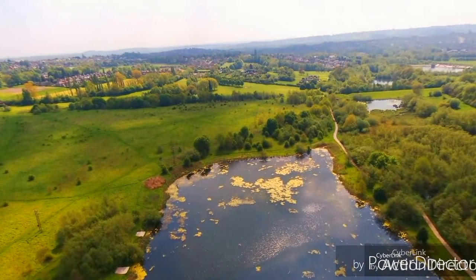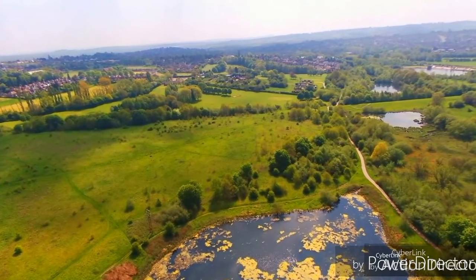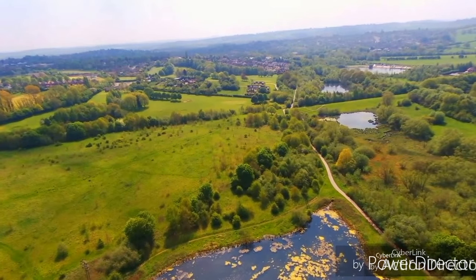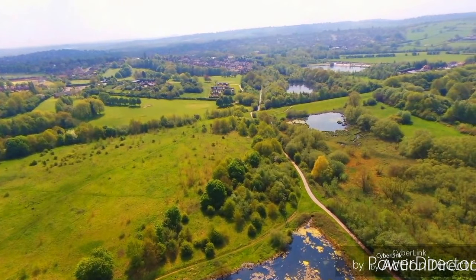As you can see, just look at this footage. You can see the clouds are moving away over the hillsides. Directly behind this lake is Ilkeston Golf Course. I'm at the back of Ilkeston and on the way to West Hallam. I'm just sort of turning around.